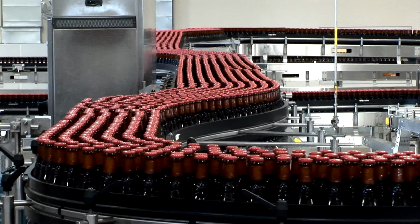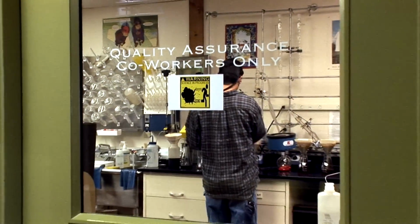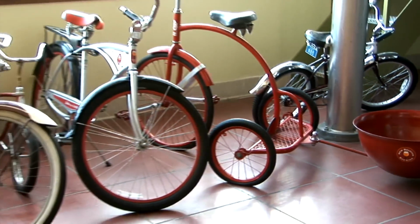It's still making beer. I'd like to thank New Belgium for brewing great beers we can enjoy and feel good about drinking, and for providing a refreshing example of corporate and environmental responsibility.